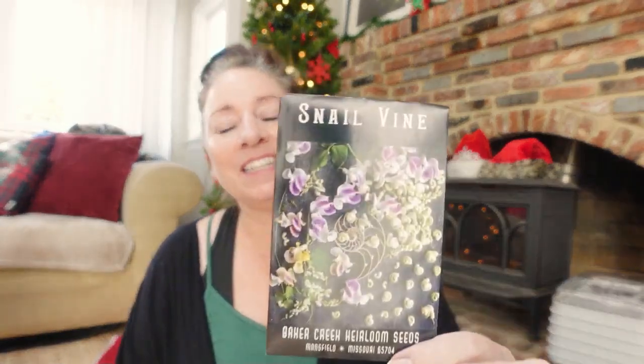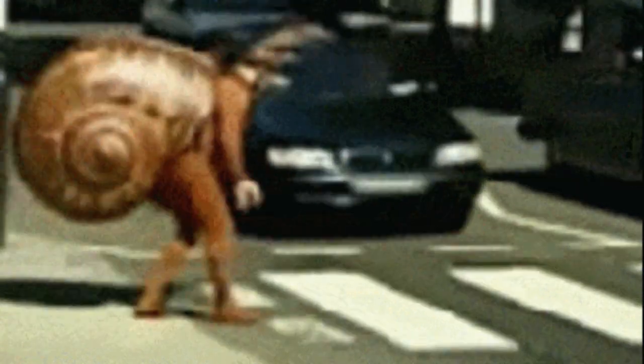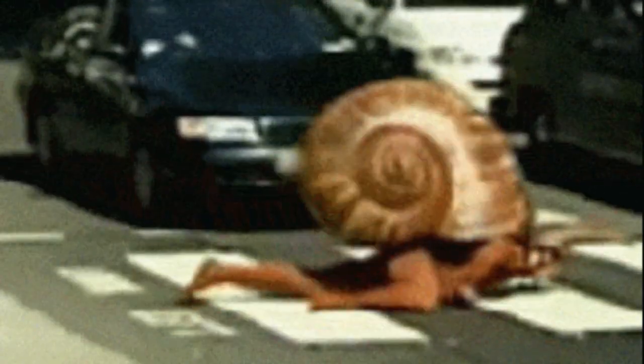And then the last pollinator ornamental is snail vine. I got this just because it looked cool. I think I saw it the other year and it might have been sold out when I wanted to get it. But anyways, this is for the pollinators. It looks really pretty, so I'll have it growing up the sides of my cutting garden.